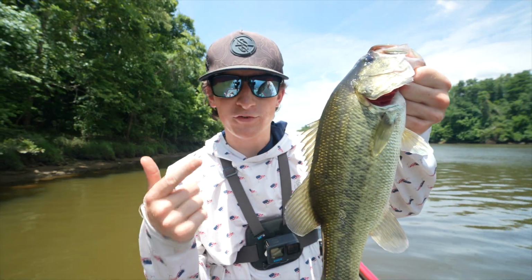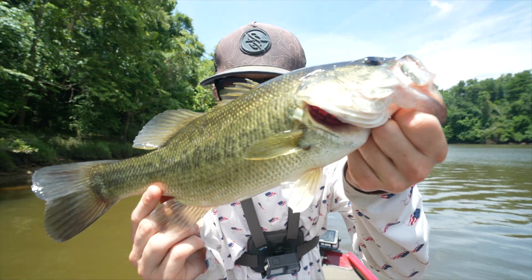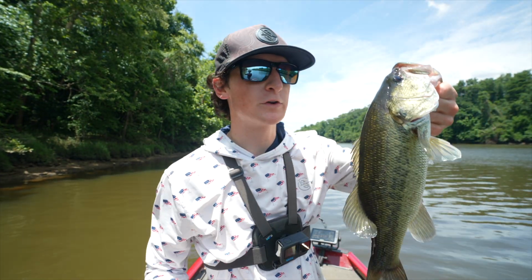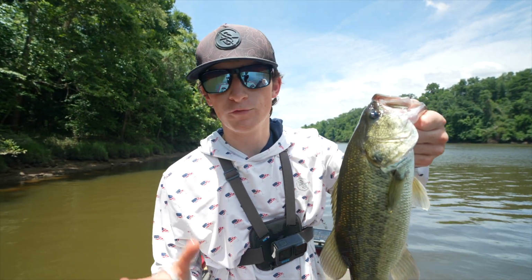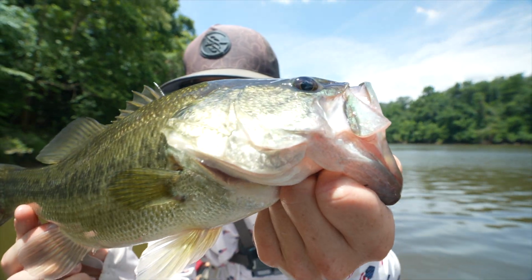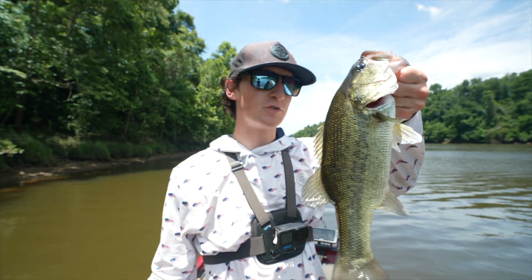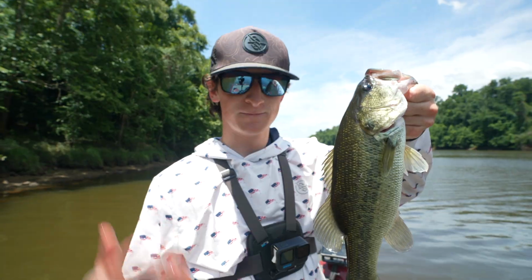Well, right there we have ourselves another largemouth. Pretty decent one too. We have definitely found some bigger fish today. It started off, we were catching very small fish. I think our first fish of the day was literally like this big. And now we have been upgrading to some beautiful largemouth, very aggressive as well. And they're still pretty shallow and they're still crushing the crankbait.